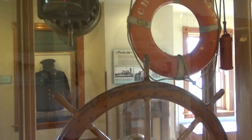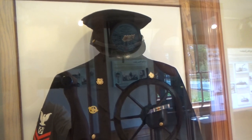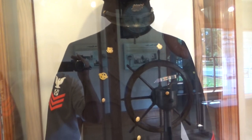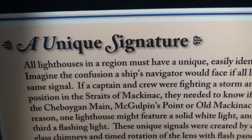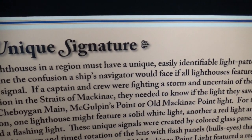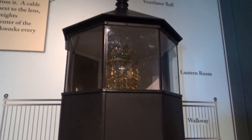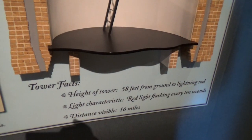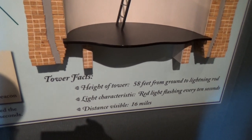Paraphernalia from wrecks, I suppose. The Coast Guard took it over in 1939 and changed the uniform. Captain's in the pilot house. The chart on the rail before you shows the unique light signatures of the Straits of Mackinac.